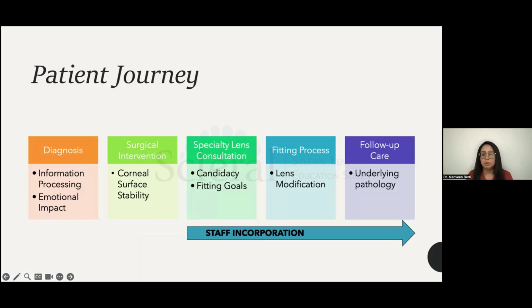If you were to break down the patient journey, especially with a keratoconus or corneal irregularity diagnosis, we can see that there are different stages they go through. First is the diagnosis stage, where they're being told that there is a chronic illness. The second would be surgical intervention, especially if it's a young child and we are considering cross-linking prior to initiating that fit. Then we're looking at the specialty contact lens fittings. That entails your consultation visit, the fitting visit, and then the future follow-ups and ongoing care that the patient needs. This is the stage of specialty contact lenses where we can incorporate staff in their maximal capacity to improve and streamline the care that we are providing to our patients.